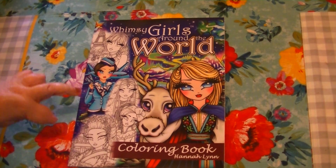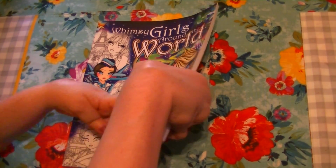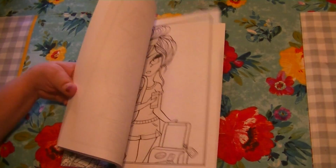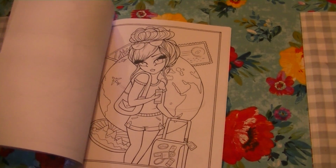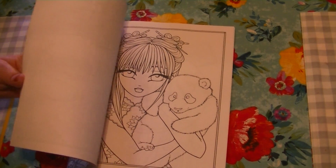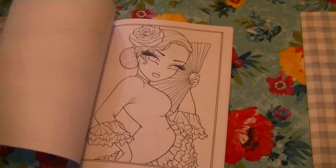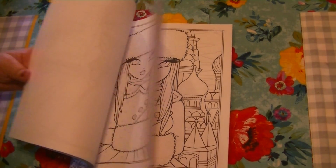Next is Whimsy Girls Around the World by Hannah Lynn. Hannah Lynn is an artist that I don't always get all of her books. Sometimes they appeal to me and sometimes they don't. But this one immediately appealed to me. I just think the illustrations in it are so good. I was purchasing this for a friend a while ago, and I was like, okay, I have to get it myself. So yeah, really, really fun.